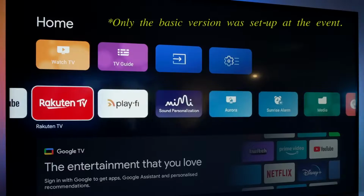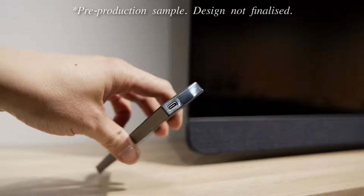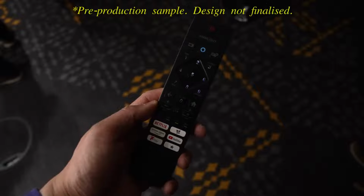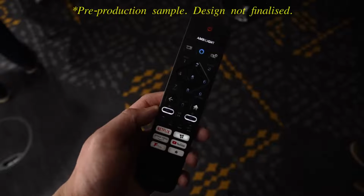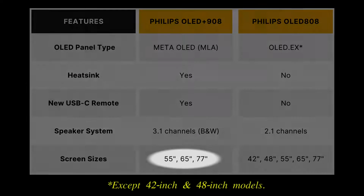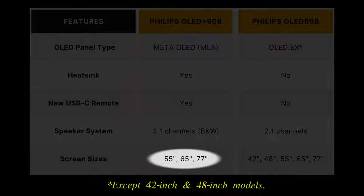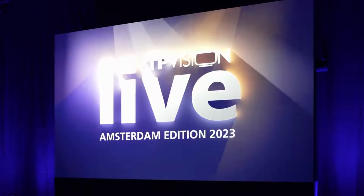Other features include the new Google TV OS, as well as a new remote control that's rechargeable via USB-C, complete with motion-activated backlighting when picked up. The Philips OLED Plus 908 will become available to buy from autumn in 3 screen sizes of 55, 65, and 77 inches, since these are the only 4K MLA panel sizes manufactured by LG Display at the time we attended the Philips TV launch event in Amsterdam in February.